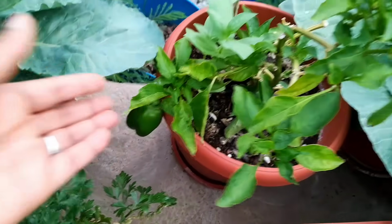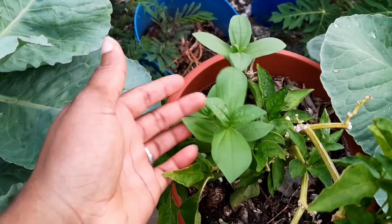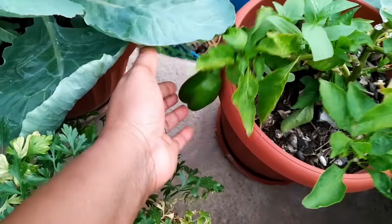Because I had so many zinnias here, seeds just fell in here and they're growing. I'm gonna take out some because I don't want too much of the nutrients to be taken from the bell pepper as it's producing.